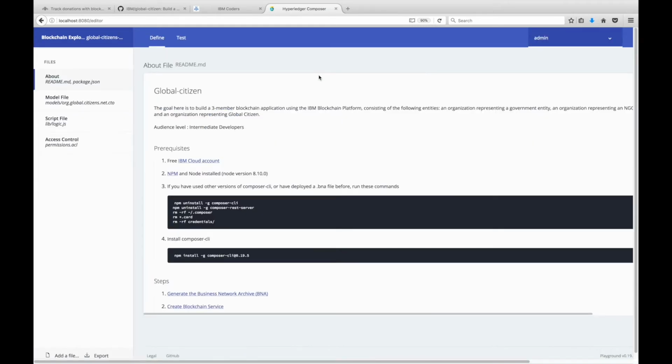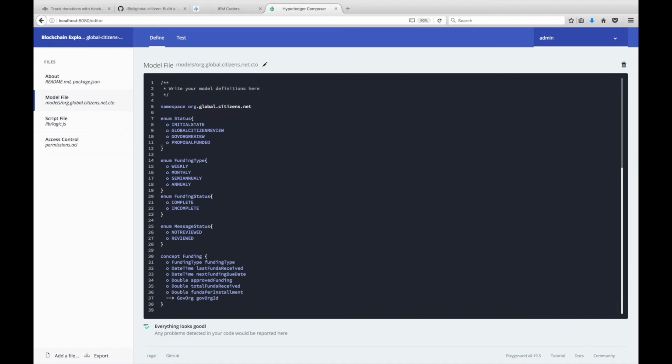So this is the Global Citizen Business Network definition, and there are a few things in a business network definition built in Hyperledger Composer. On the left side, you can see the files that are contained in this business network definition. The first is the README that tells you about the application. Next is the model file, and this is where your assets, participants, transactions, and events are specified.